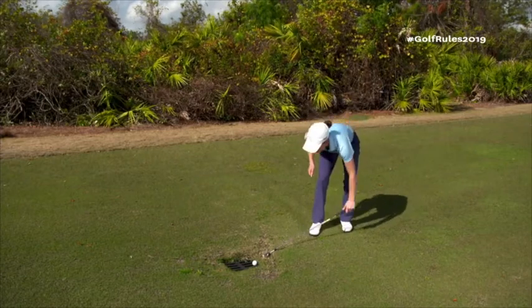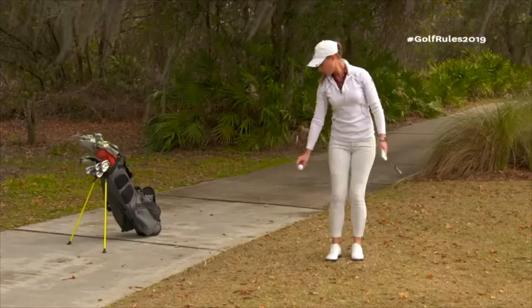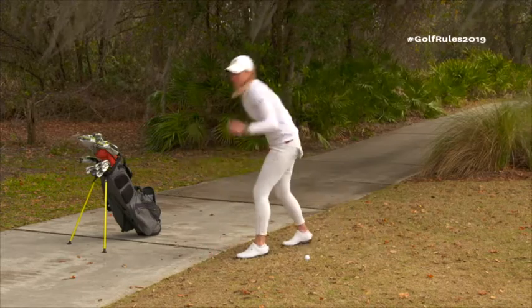Finally, when a player measures with a shorter club, it is still the longest club in their bag except the putter that defines the relief area. Remember, when you drop, your ball must always land in, come to rest in, and be played from the relief area.